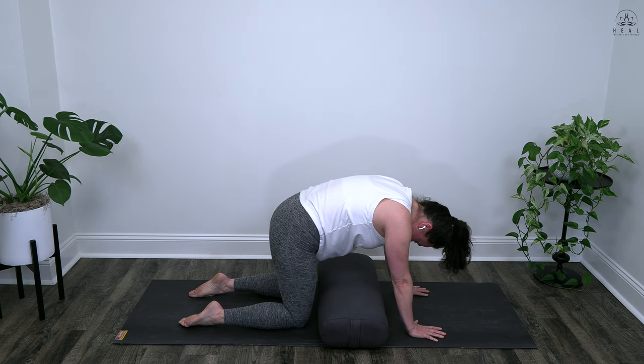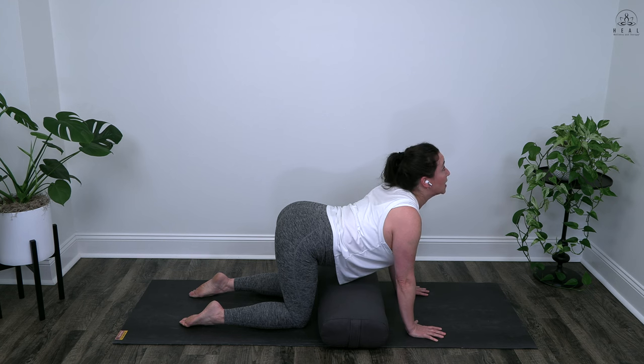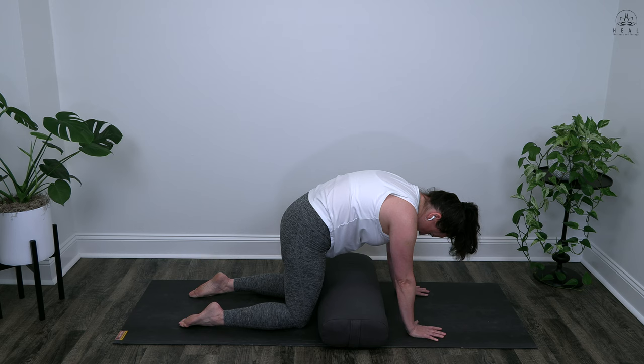Beautiful. Inhale, sink the belly, lift the tailbone, squeeze those shoulder blades, lengthen that neck. Allow yourself to gaze upward. Take a little exhale here. Now inhaling deeply, look around, and then as you exhale, curl back up into that angry cat.